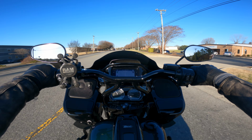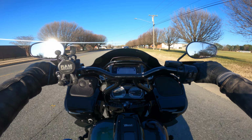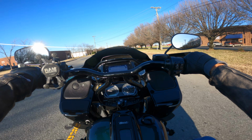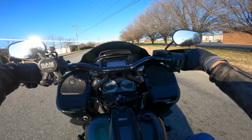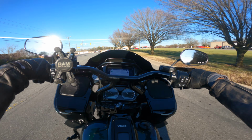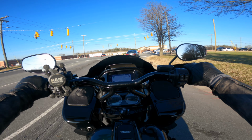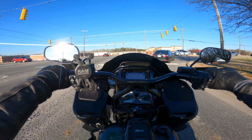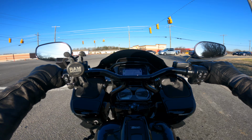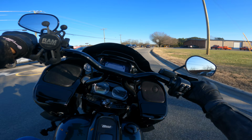Let's check out the braking. Okay, the brakes feel solid. I'm gonna turn right here. The bike maneuvers really good. It feels like them Öhlins suspension lifted it up just a little bit in the rear. Gives me a little bit more travel, which will give you a little bit more lean angle.